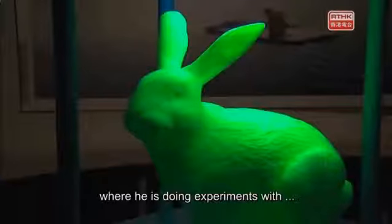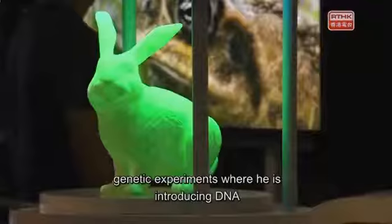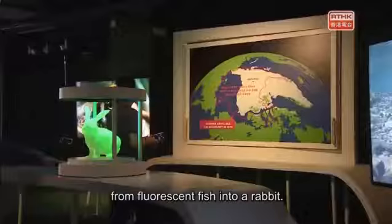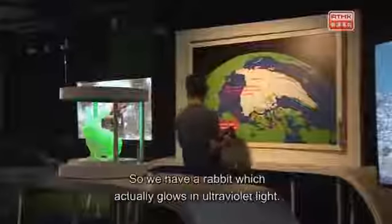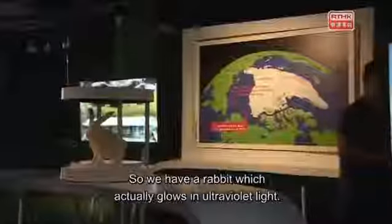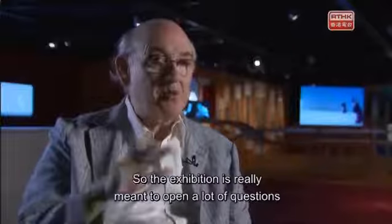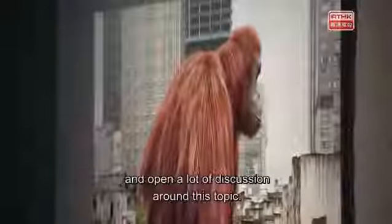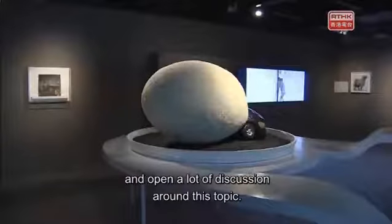We have a work of the artist Eduardo Kac where he is doing genetic experiments where he is introducing DNA from fluorescent fish into a rabbit. So we have a rabbit which actually glows in ultraviolet light. So the exhibition is really meant to open a lot of questions and open a lot of discussion around this topic.